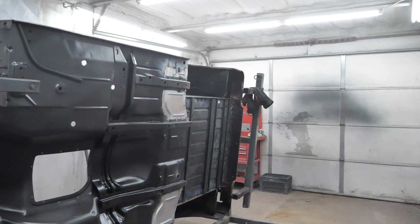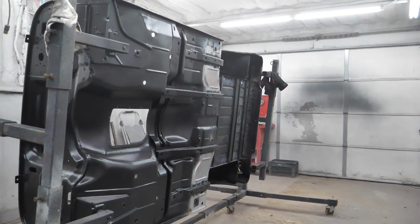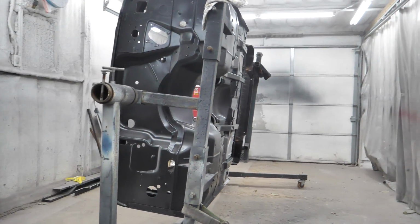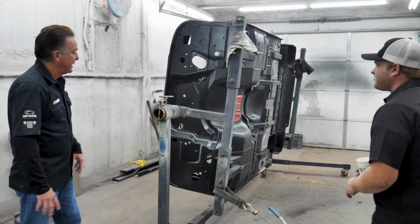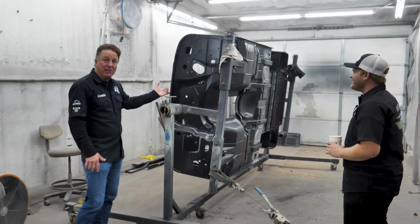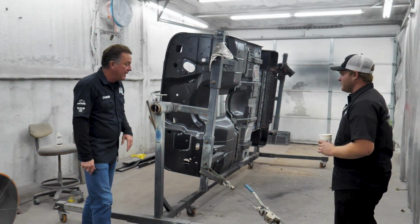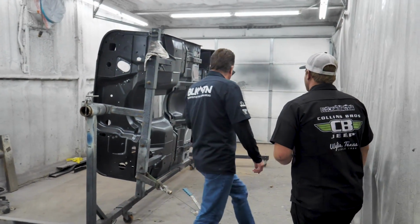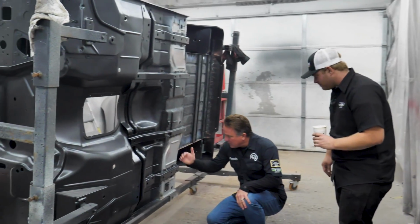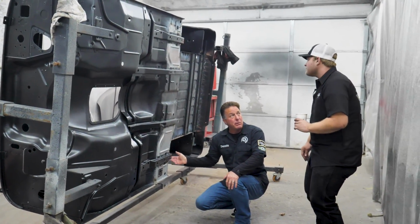So we talked about a rotisserie restoration last week, and I failed to show what a rotisserie was. So actually, here's the rotisserie. It's kind of like when you're roasting a pig, you're just going to rotate around. You've got the Jeep body on there so you can rotate around and get to where you need to be. I want to show you a couple of interesting things on here. So here is the roll bar mount section and a part of the traverse ledge that we replaced, okay?